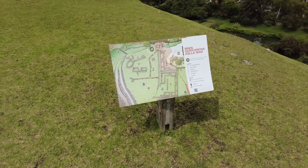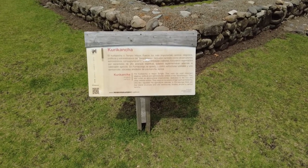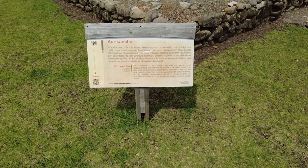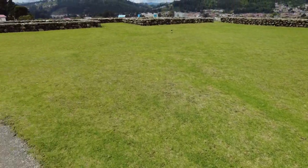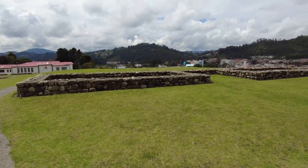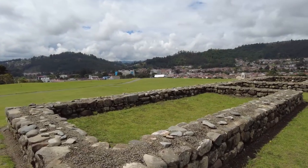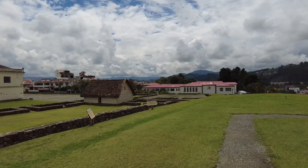Here's a little map, shows off where some of the ruins are. The Curicancha Mayor Temple, most important religious, political and administrative centers of Tahuantinsuyu. Astronomical observatories, they dedicated to the sun. Yeah, now, so this is something that I had learned. Of course, the Cañari, the civilization that was here before the Incas came in and conquered, and that existed actually after the Inca, and actually helped the Spanish to overthrow the Inca. They were prodigious astronomers.